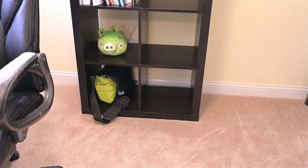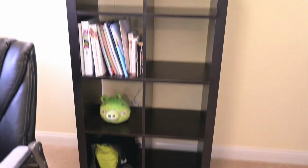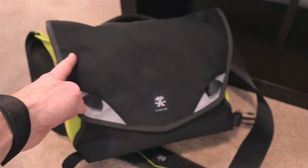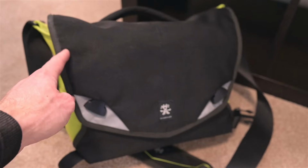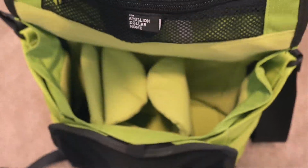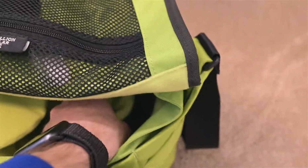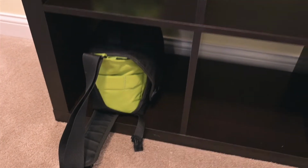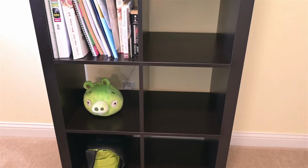And over here on this wall, this is just a shelf that I've had from IKEA for some time. This is a really good camera bag though. It's a Crumpler that I've had for probably over 10 years. It's really good quality. It's got a lot of compartments, a lot of padding in there for your camera gear. It's mainly focused on cameras, but you can use it for just about anything. I've had it for a while now.